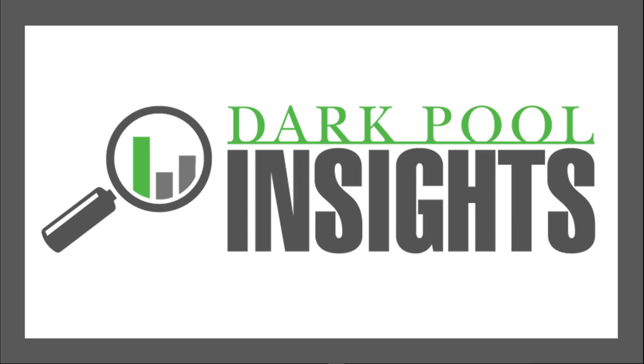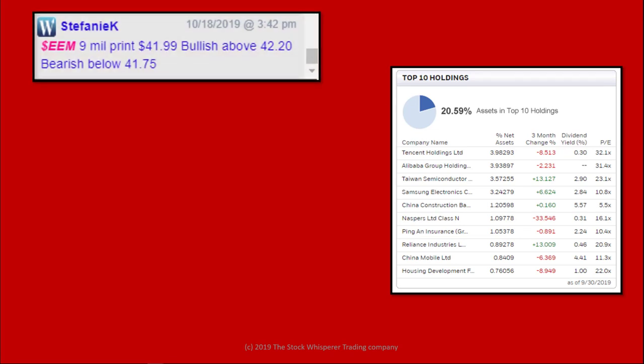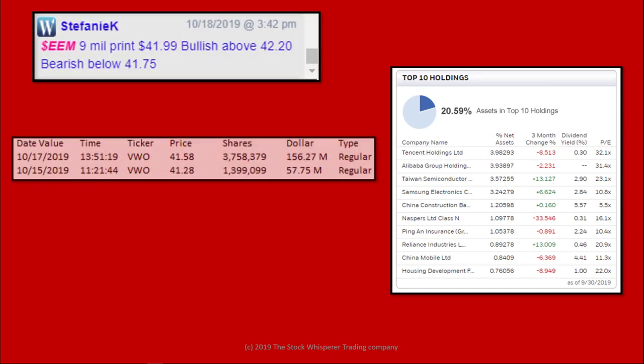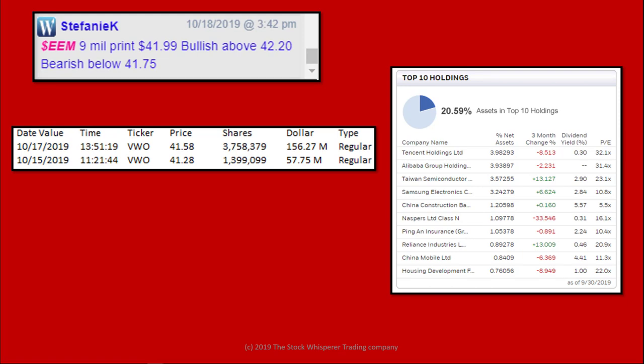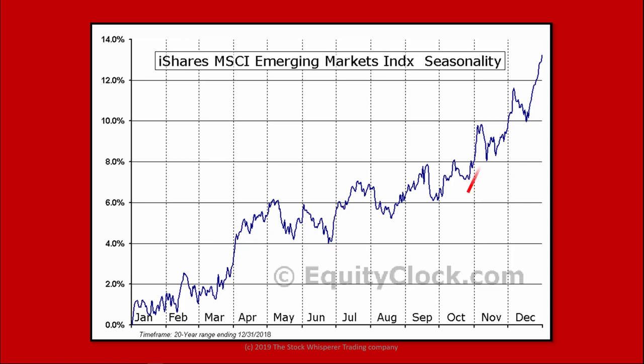You guys remember last week, I showed you those massive prints on EEM, VWO, IEMG, 3 emerging market ETFs. Well, just in case you missed them, I'm going to quickly review them. They all had the same top holdings, and we had that 9 million print on EEM at 41.99. We had these massive prints on VWO at 41.28, 41.58, and last but certainly not least, a 5 million print on IEMG at $50.41. I also shared with you the seasonality and how bullish it was from now until December.